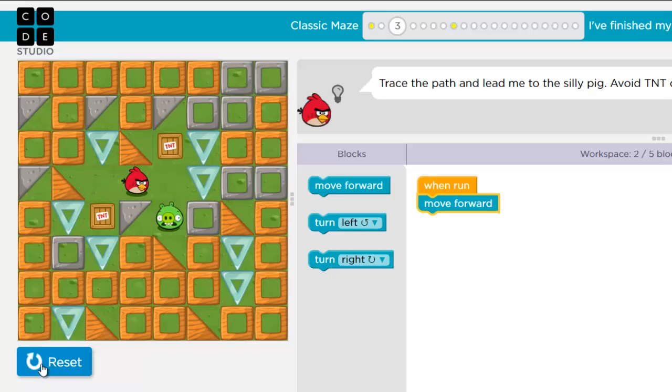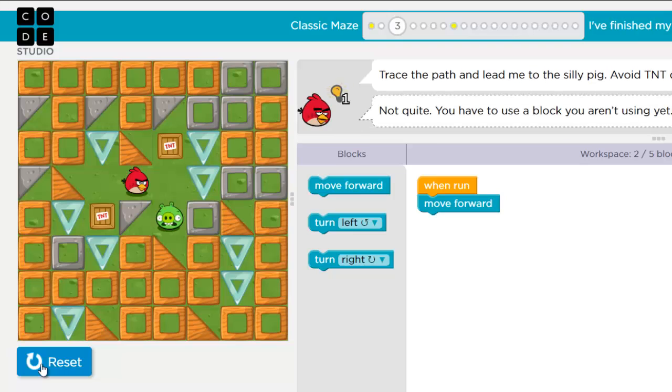You're right, it moved forward 1 space. And what if I want the bird to do something else after it moves forward? Well, I can just add another block to the program. I'm going to choose the turn right block, and I'll drag it underneath my move block until the yellow arrow appears. Then I'll drop it and the 2 blocks will snap together.